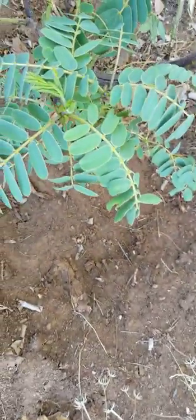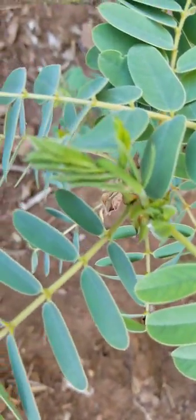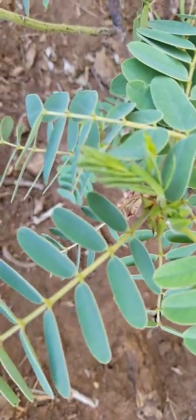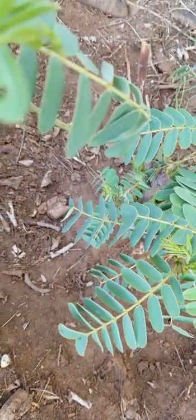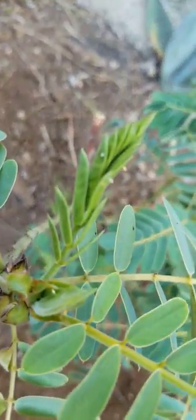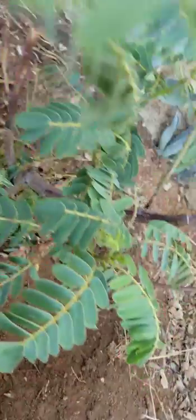There's a cat. Where did you go? Right there. They blend in very well. So again, these ones are the ones of the yellow and white butterflies. There are some eggs on here. Don't have any chrysalis on this one yet.